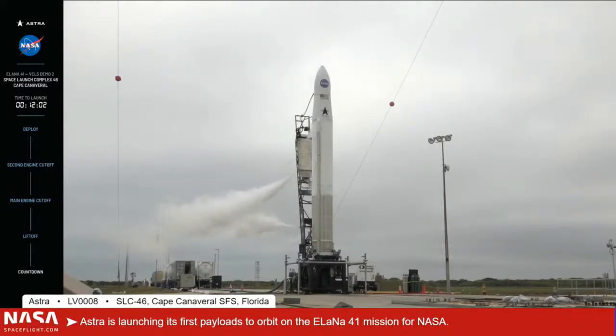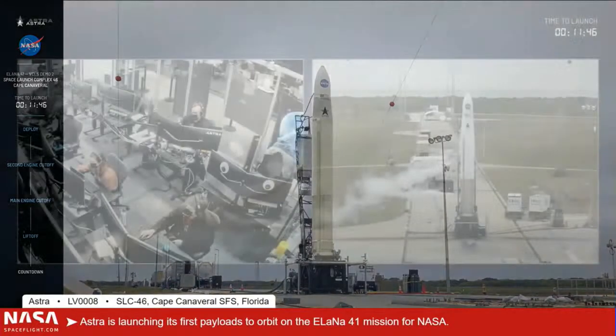And then above that, of course, there's the interstage with the Astra logo and the U.S. flag, which contains the bottom part of the upper stage, and then payloads on top, and that payload fairing. All right, let's go ahead and listen into the countdown net as we are getting close to the continuing terminal count, and let's listen to the teams as they continue to work.